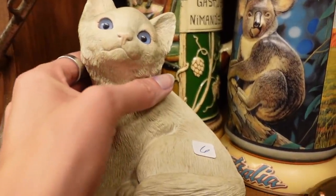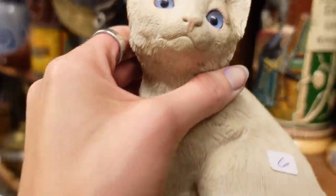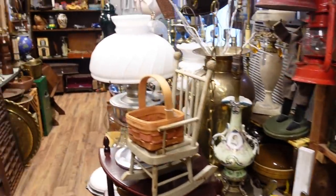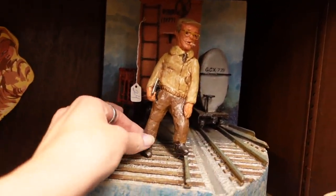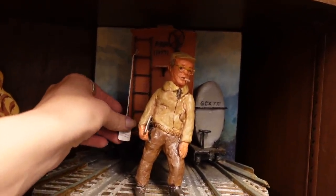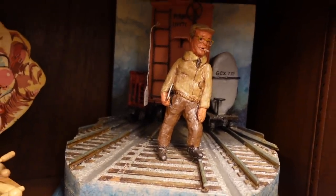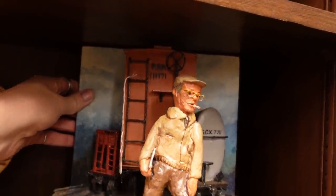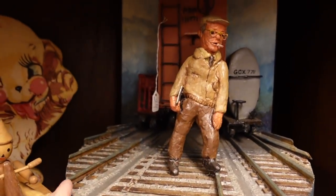Oh my gosh, this is so adorable. Cindycast. Oh, I love it. Super cute. That's interesting. What is this? Pennsylvania Railroad. Oh, that's so cool. Andrew would love this. What in the world? $24. I'm getting this for Andrew. Pennsylvania Railroad. That's interesting.